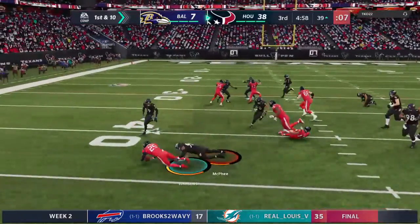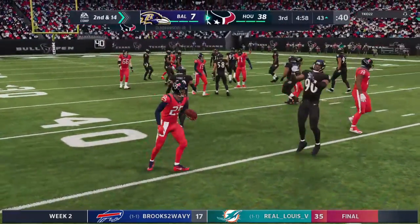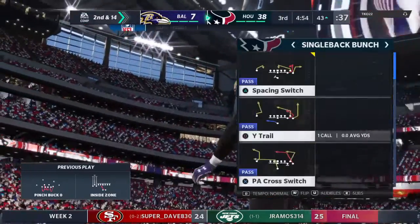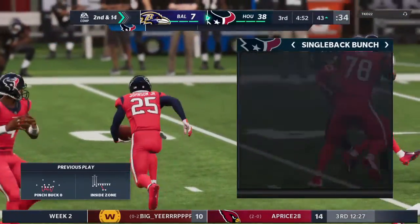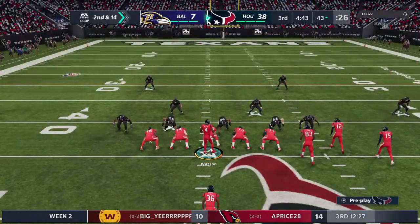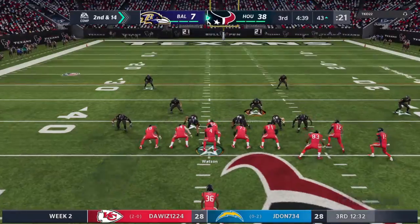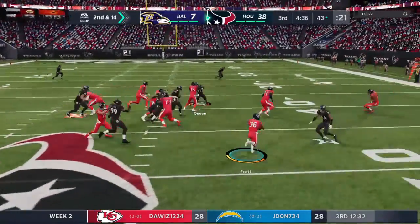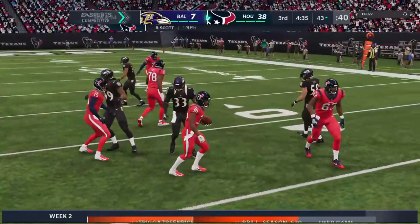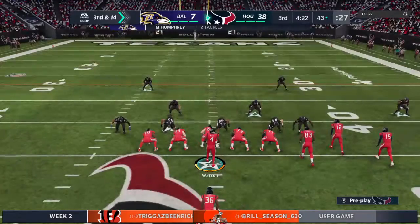From the gun, Johnson. They're going to snuff this play out behind the line. We have not seen that much today. Yikes, a 4-yard loss really sets them back now for 2nd down. Boston Scott, his first carry. And he's going to be met at the line of scrimmage and taken down. Call it no gain there, and it brings forth a 3rd and long.